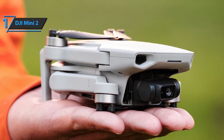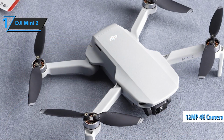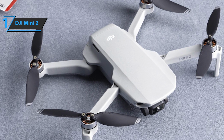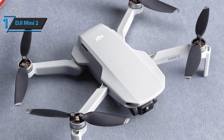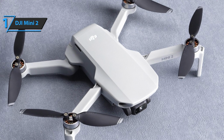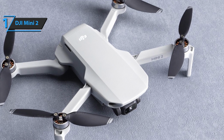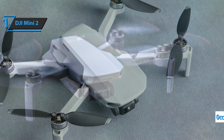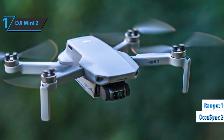It's equipped with a 12-megapixel 4K camera with 30 FPS video recording speed, providing high-quality and sharp images of your adventures, vacations, and other unforgettable moments. Also, the DJI Mini 2 comes equipped with a new DJI RC-N1 remote control that transmits HD video via OcuSync 2.0 technology, with a maximum transmission range of 10 kilometers.